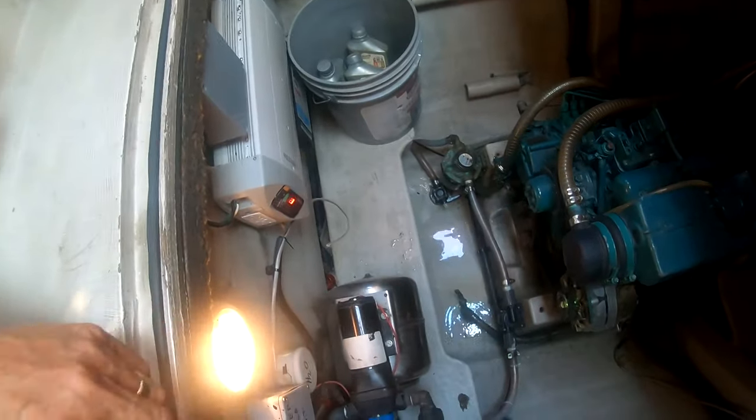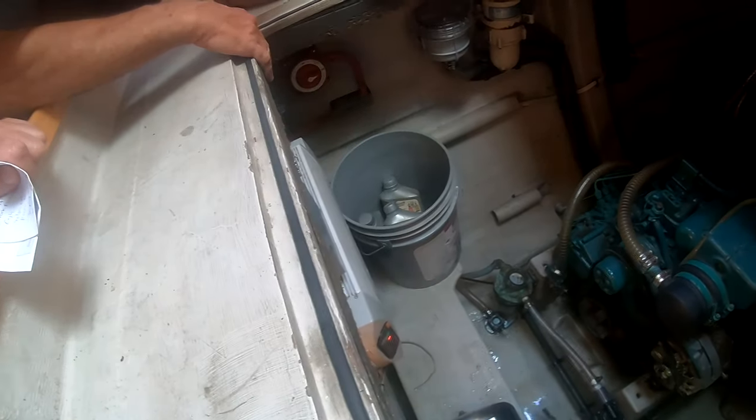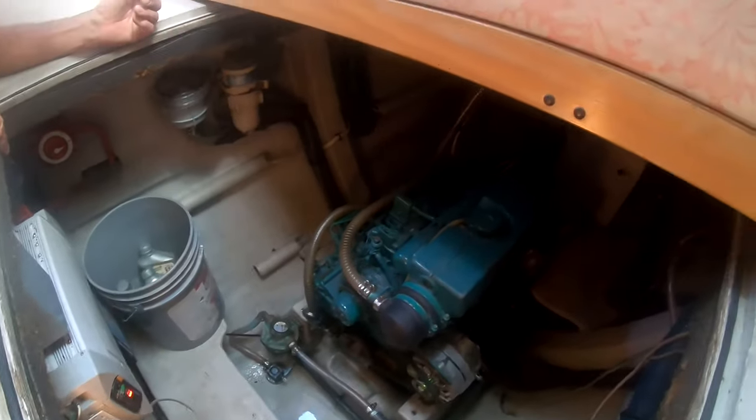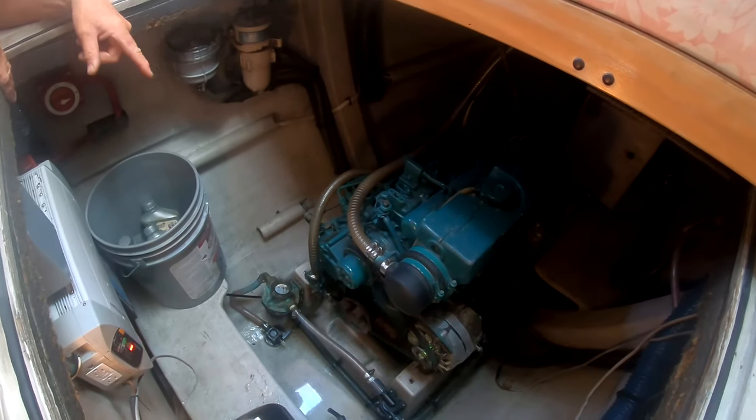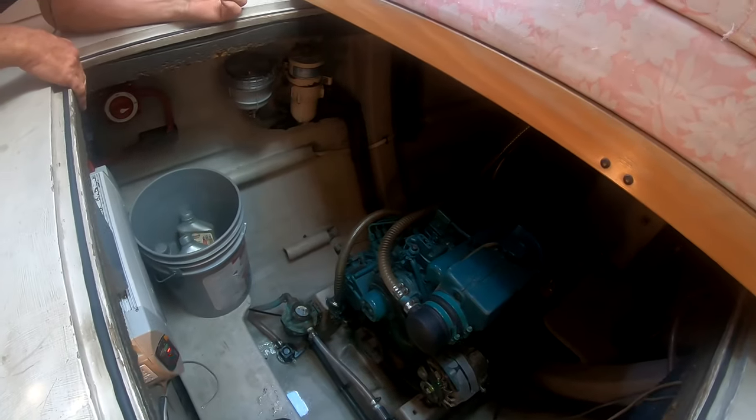Is there any reason, I mean, this is the first time I'm looking at it, that we have a little bit of water in the bilge? No, there's no reason for that at all, and I don't recall it being there. I suspect it's that water pump right there, which I'll look into.